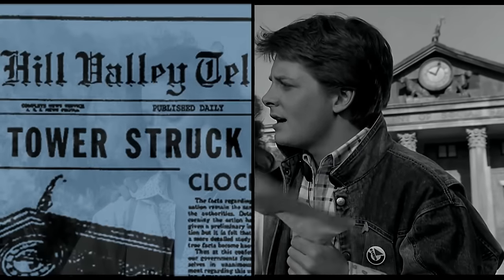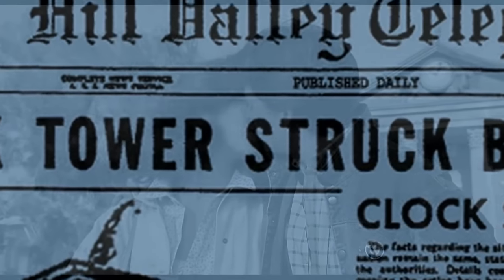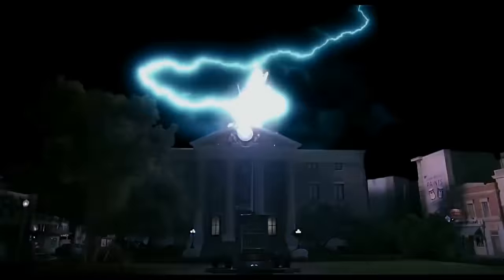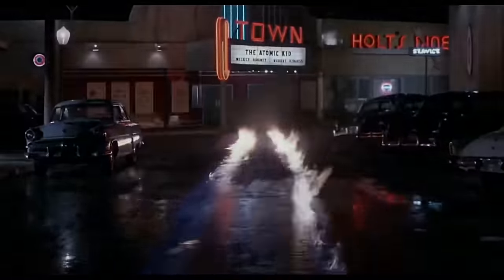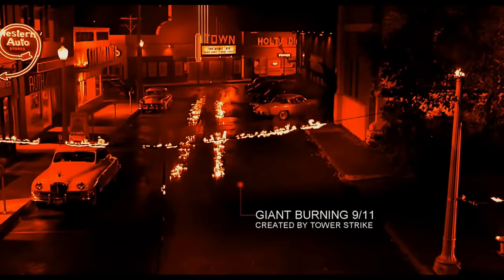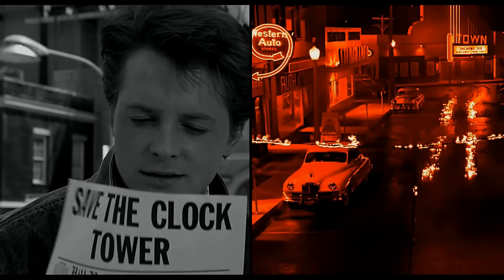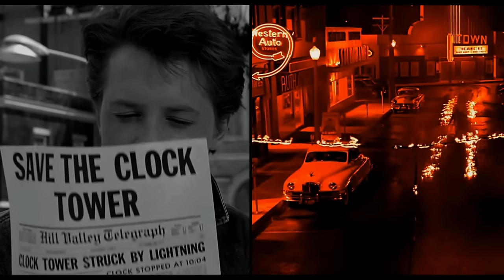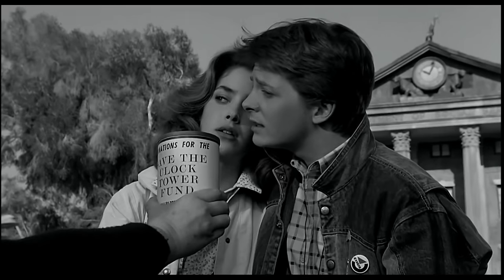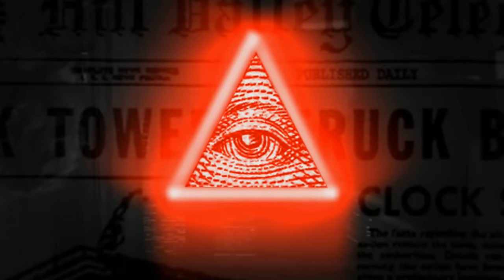Save the clock! In a story we already suspect of being a 9/11 warning, how is it possible that this phrase appears on a flyer telling the future? Then, when the tower strike takes place, a giant flaming 9/11 is ignited in the street. Marty knows exactly when and where this tower strike will happen because it's all written on this flyer and placed in his hands, but something lurks in the background overseeing this transaction. But why does this symbol hover while Marty is forewarned about the tower strike?